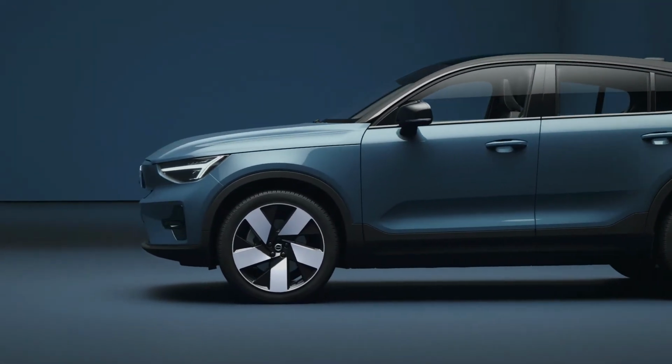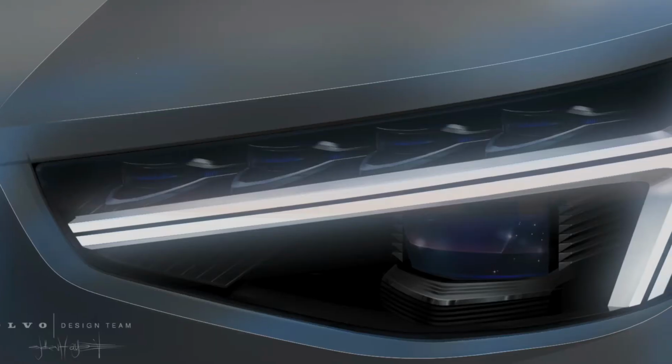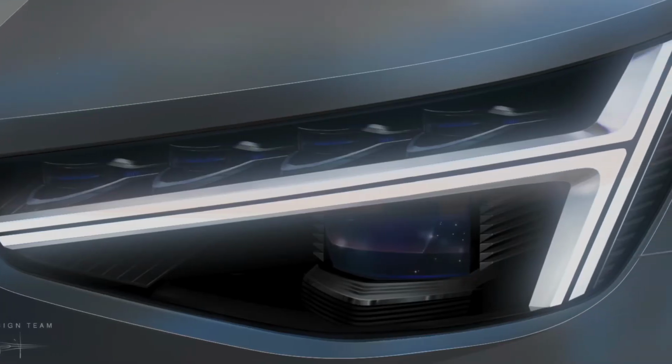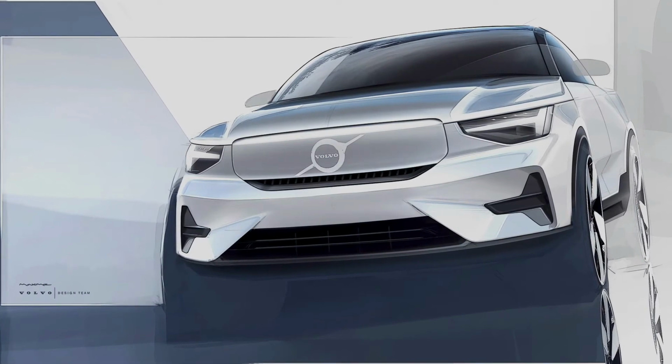Great. And now let's talk about the front, because I know certainly our philosophy with Volvo is about strong light signature, the Thor's hammer. So we keep that with this car, of course. And I think it also plays the importance of light with Scandinavian design, this strong element of light that you recognise the car. What about the rest of the front?